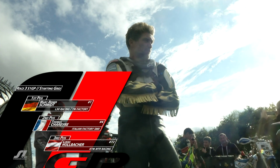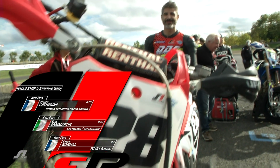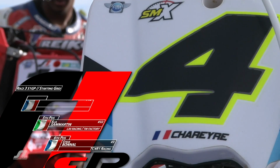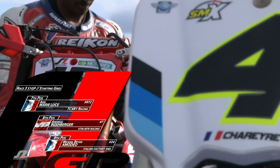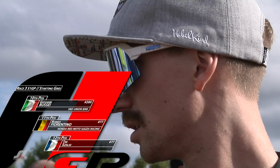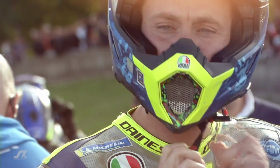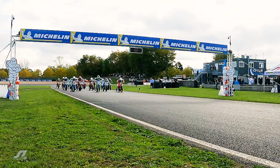Mark Rayner-Schmidt on pole position. Thomas Charest and Lucas Hulbacher joining him on the front row, as is norm. Yuri Catherine, Elias Sammartin, Steve Bonnell on row 2, Axel Marie Louchet, Andreas Bushberger and Mikael Brian Amadeo on row 3, Giovanni Basai, Romeo Fiorentino and Tim Zalai rounding out the order for what should be an extravaganza.